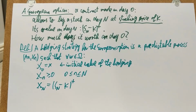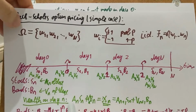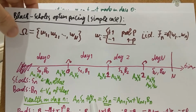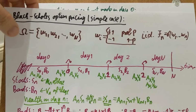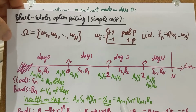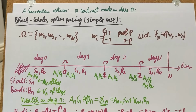Okay, so what is going on here? I want a predictable process An, Vn. Now what was An, Vn? This was from the previous video. An and Vn are the amount of stocks and the amount of bonds I have on day N, on the morning of day N. During the day I can exchange that for An plus 1 and Vn plus 1. Okay. Now here are the important bits.